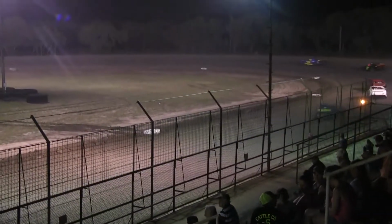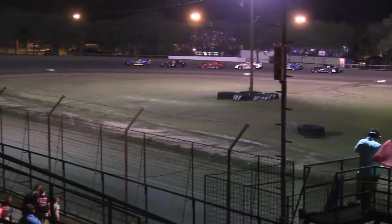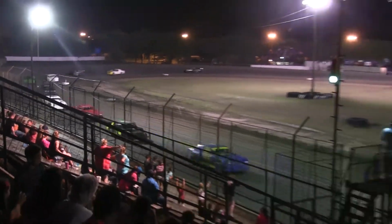Oh, we've got a caution. We've got a car around. Leading them to the green flag this time out of turn number 4. Green flag is out, and we are back underway. Boop leads them to it.